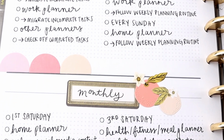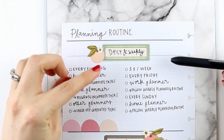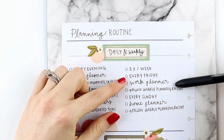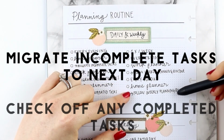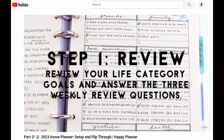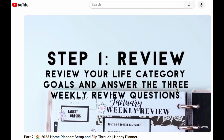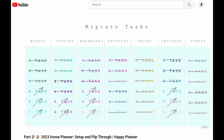Then one time per week, I have things that I need to do in terms of planning. So every Friday is when I follow my weekly planning routine in my work planner. Every Sunday is when I follow my weekly planning routine in my home planner. I'm going to link the videos that go into detail on my weekly planning routines in my home planner and work planners down below in case you're interested in that.